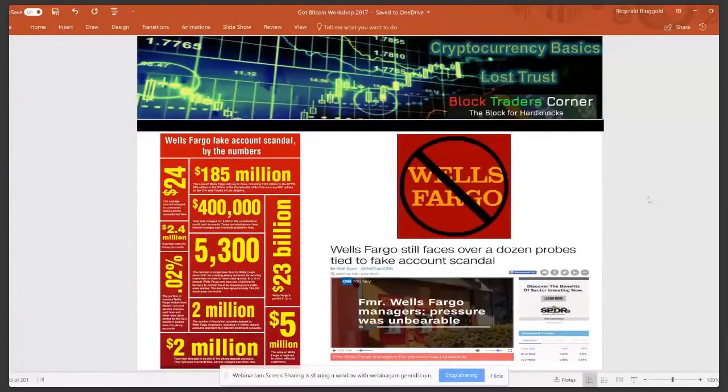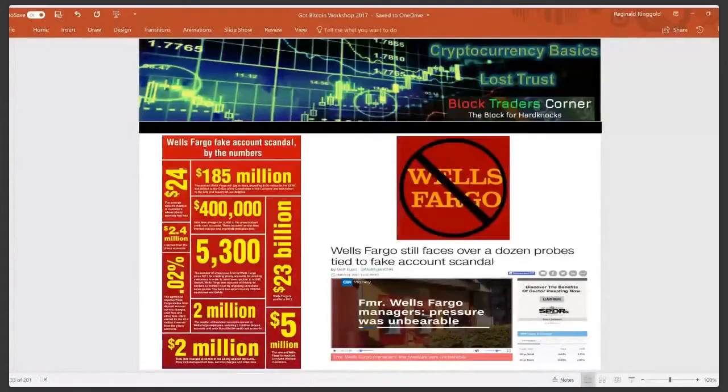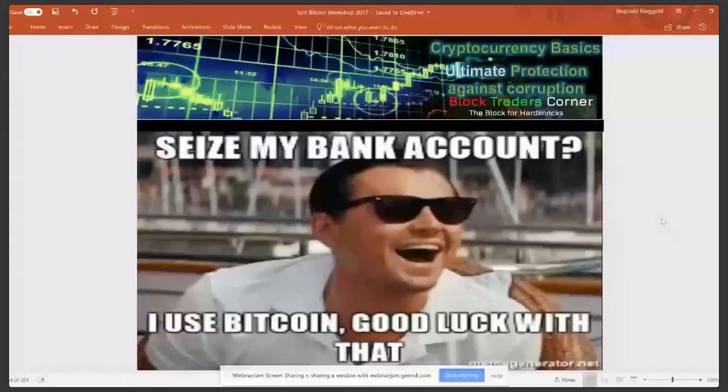They walked away with a lot of money, paid a little bit in fines, and the managers were put under a lot of pressure. And they say it was unbearable, but I'm sure that the people in upper management were given rewards for stealing pennies at a time out of your bank account. And it's mainly because, think about it, when you have money with a bank, they can take money out of your bank account at any time, okay? Because they control the bank. They control the bank accounts that go into the bank. They control the money that goes into those bank accounts.